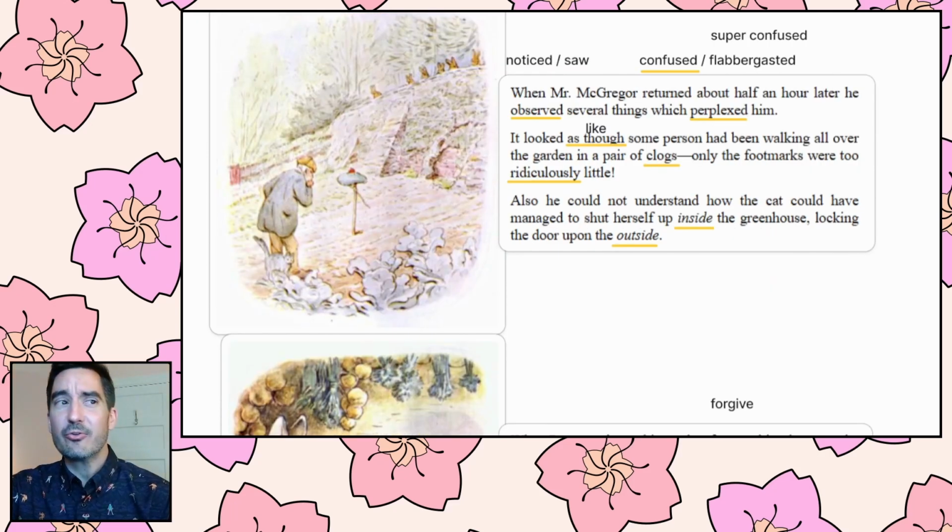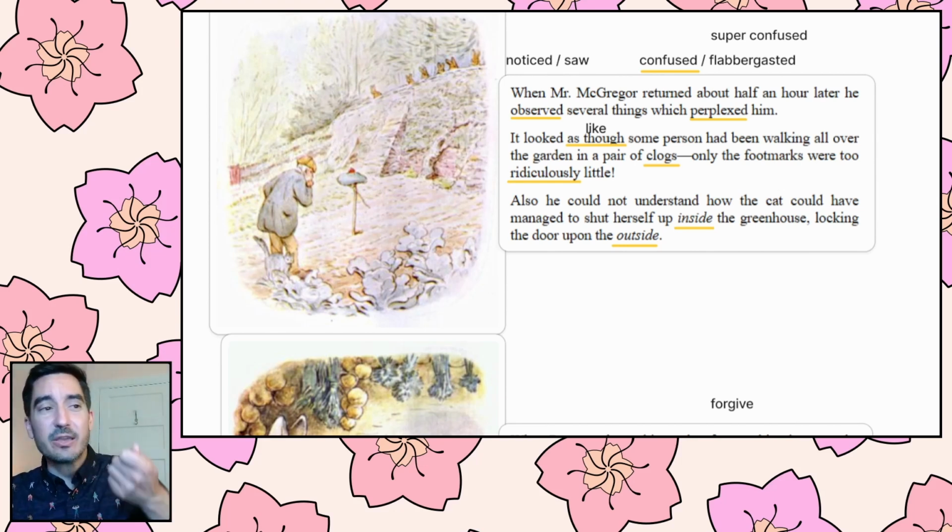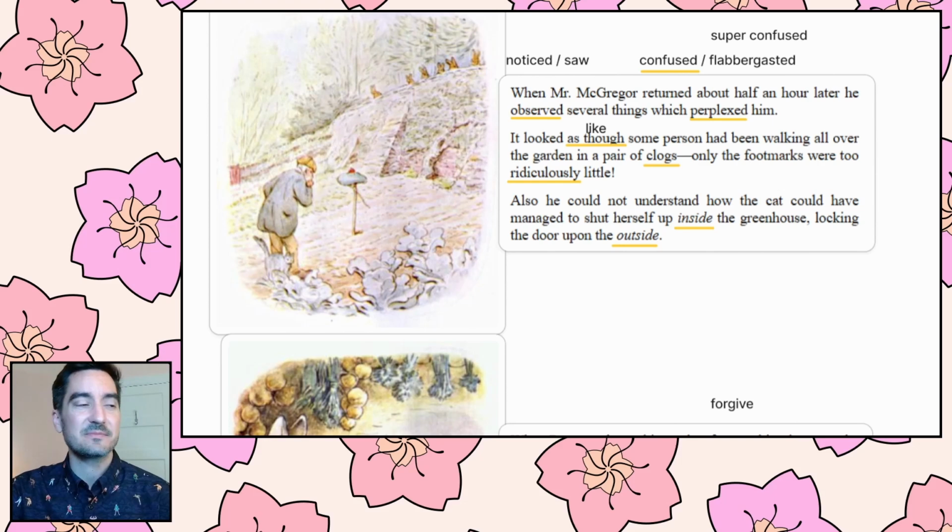When Mr. McGregor returned, about half an hour later, he observed several things which perplexed him. It looked as though some person had been walking all over the garden in a pair of clogs. Only the footmarks were too ridiculously little. Also, he could not understand how the cat could have managed to shut herself up inside the greenhouse, locking the door upon the outside.